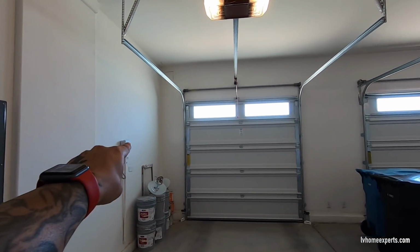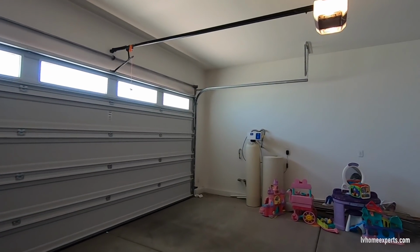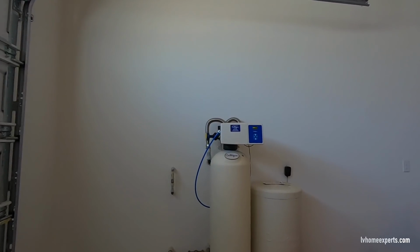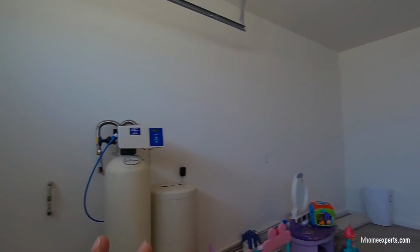Take a look on the side here. 2 feet span, 2 feet span. So you can definitely fit your vehicles in here. So you can really put 3 cars. So now we have a soft water purification system. Good brand. You have the 75-gallon tank right there, it looks like.